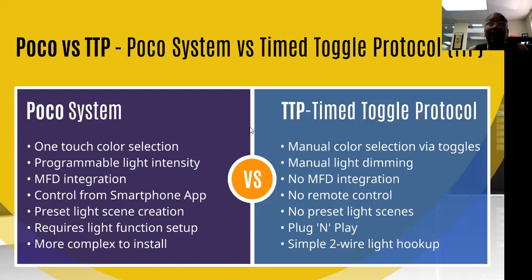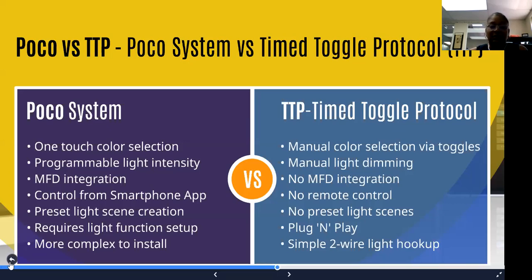It allows you to go in and set preset light scenes. So with the 4th of July holiday coming up, if you wanted all of the lights on the boat to turn on in some variations of red, white, and blue, you would be able to do that just using the preset scenes in the POCO system. So POCO really digitizes the control and takes it from a manual process into a digital process.